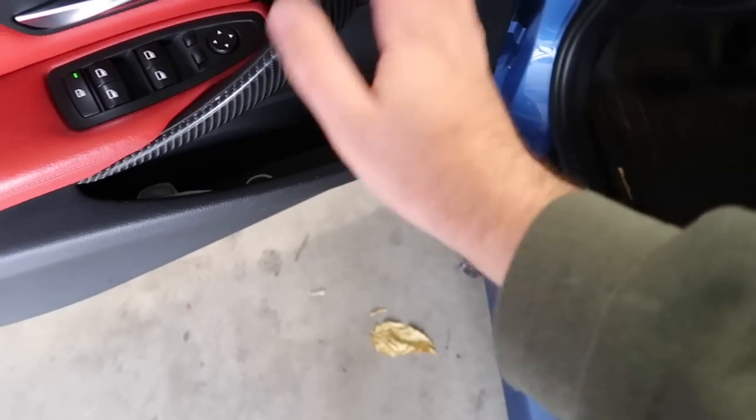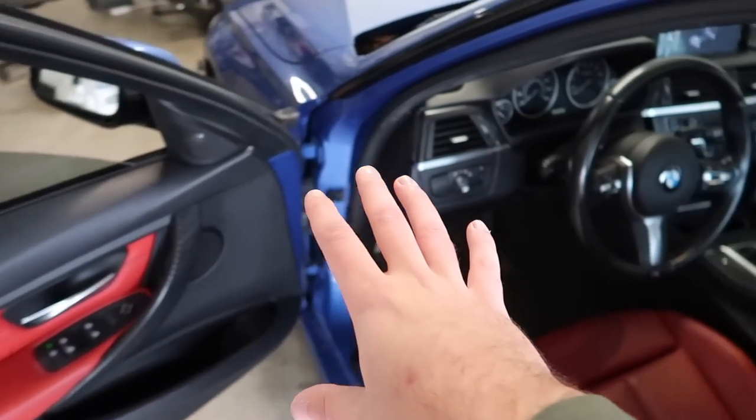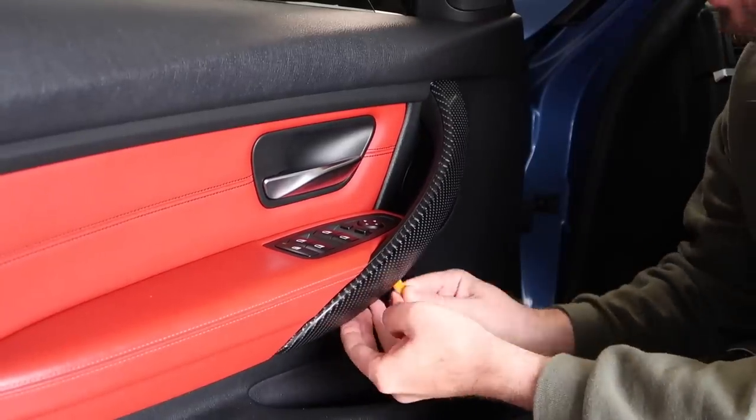Like, out of my 435, and everyone always asks me like, where'd you get this carbon fiber trim? It doesn't look like an overlay, and that's what I like. I don't like things that look like overlays, but this one looks really, really good once you get it in there. So I think first things first, let's go ahead and just start working over here. We're just starting knocking out things like that.